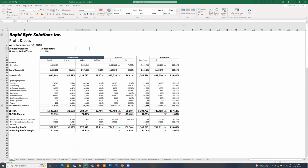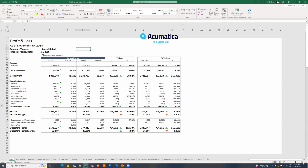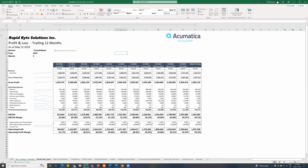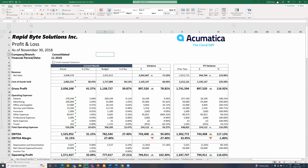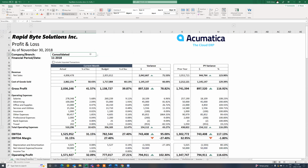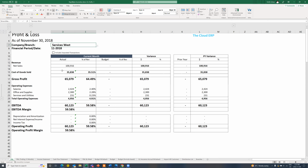All right, so let's go into our sample pack. And we are connected. Perfect. So at this point, you'll see below on the sheets that we have a P&L available, a trailing P&L, an income consolidator report, cash flow statement, and a few other reports that you can utilize. But let's stick on the P&L for this moment. We've even included our account mapping on the left-hand side. Now for this specific report, there are multiple branches. So if we wanted to switch, let's say, to Service West, you will see the report populate for Service West in a matter of seconds.